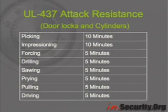So the UL 437 standard for picking determines that the tested locks cannot be bypassed within 10 minutes. The same is true for impressioning. And for all forced entry attacks, drilling, sawing, prying, and others, it's 5 minutes.